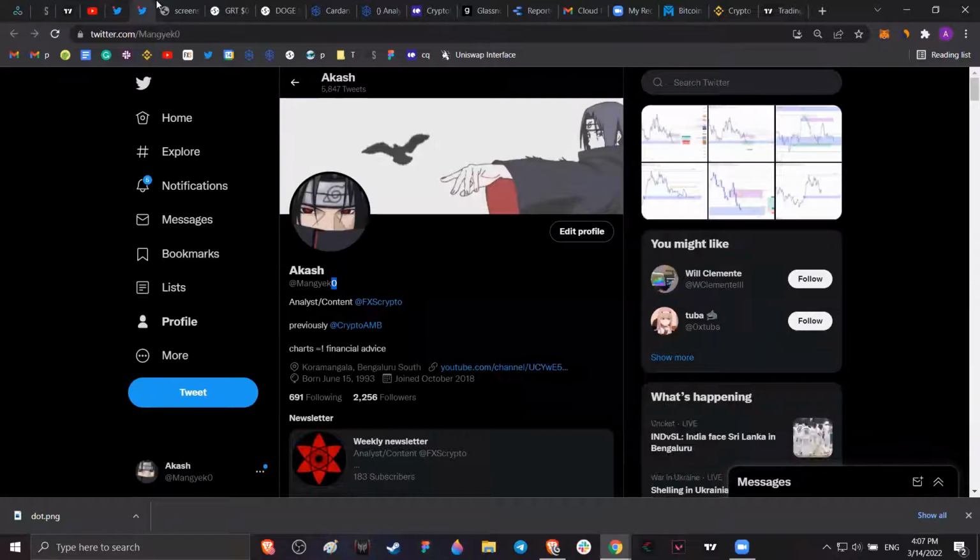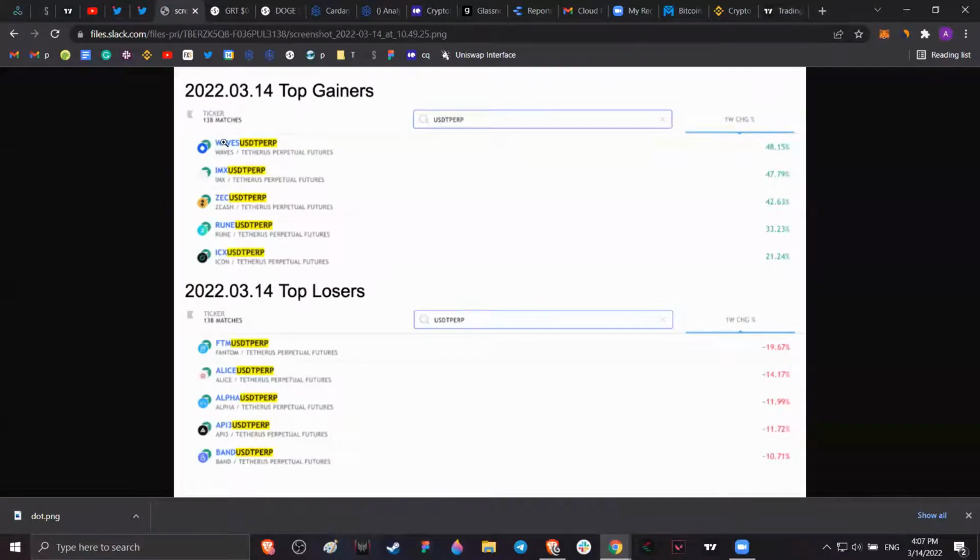So the top gainers this week, at least the top three gainers that we're going to be looking at, are Waves, IMX, and Zcash. All right, so let's start with Waves.